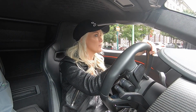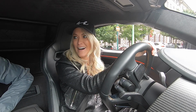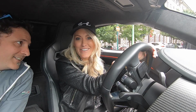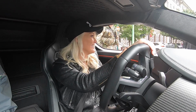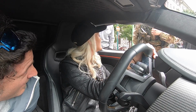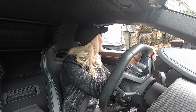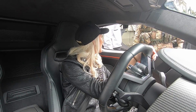Oh, there's a military truck behind us. I'm not sure. Okay. No, he's coming to say, okay, don't go through there. Quick, help me. Buongiorno. Buongiorno. We're going left here. Non è che possiamo andare a fare. It's not possible. Not possible, huh? Okay.